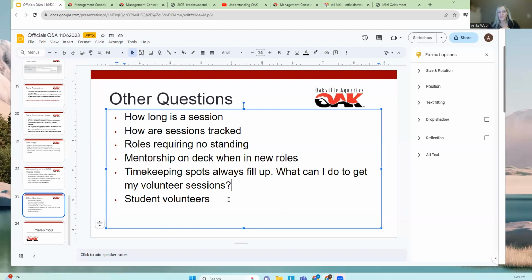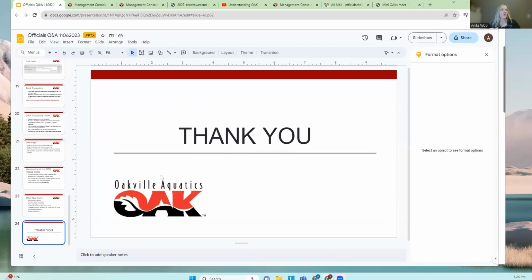How many timekeeping spots are there per session? 16, plus usually 2 spares. So usually 18. It seems like a lot, but it fills up quicker than you think. So that is a quick overview of what I wanted to talk about.